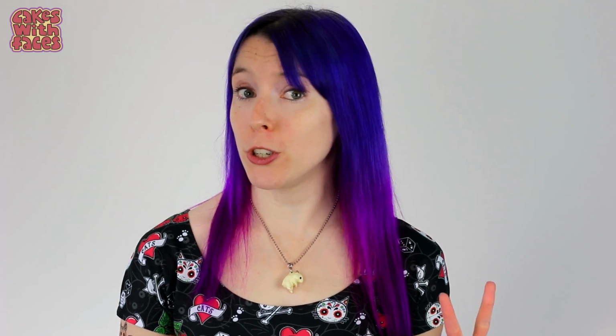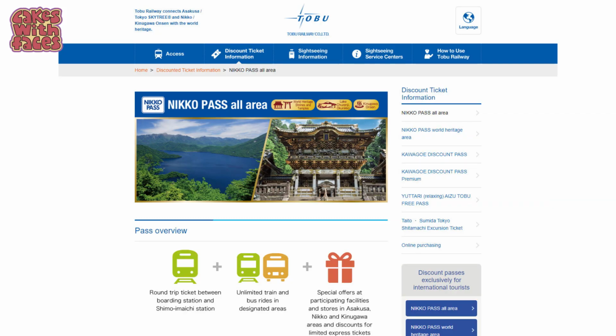But there is a lot to do, so you could stay overnight and do 2 days there and maybe go to an onsen. And I've heard it's really beautiful in the autumn with the autumn leaves. You can get discount passes for the train from Tobu Railways. Just search for Nikko Tobu Pass.